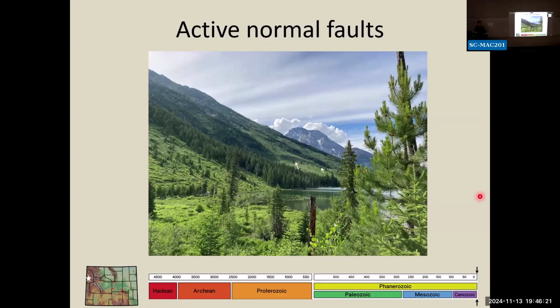And it turns out these fault scarps are all over the place if you look for them in western Wyoming. And people like me get excited about them because they are evidence of recent, very geologically recent fault activity. And new technologies such as light detection and ranging, remote sensing allow us to pick these things out, and they are all over the place.